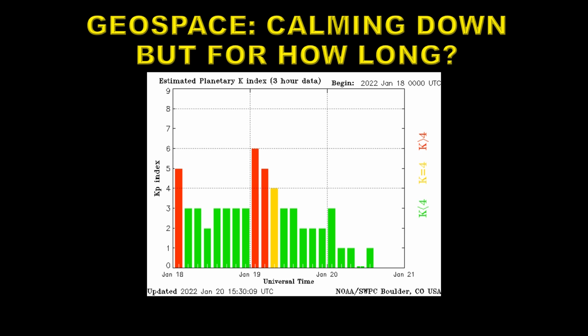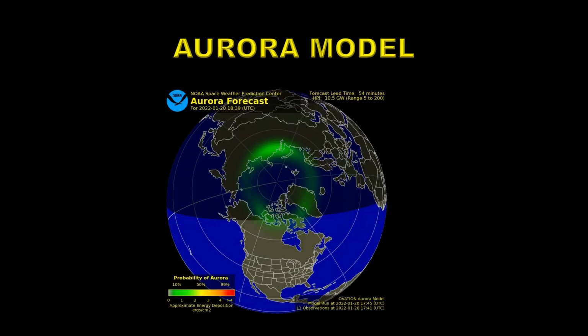The KP index is 1 to 0 for the last few hours, and that's very, very quiescent indeed, especially compared with what it's been like for the last 4 or 5 days. We have models that will predict the aurora, where they'll be and how strong they'll be. The models at the moment show a fairly weak aurora and don't seem to be forecasting any strong major geomagnetic event, at least in the near future.